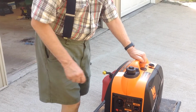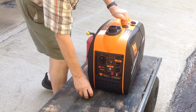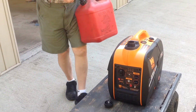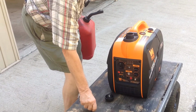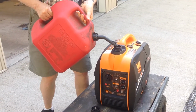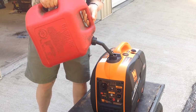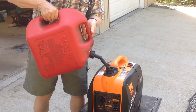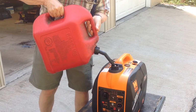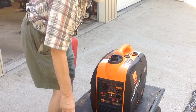Okay, well, we'll put some fuel in this unit. It hasn't been started as yet. Off camera, I filled the crankcase with oil. I also took the spark plug out and put a few drops of oil in the top of the cylinder head. So, assuming this unit starts, it'll probably smoke a bit at first.